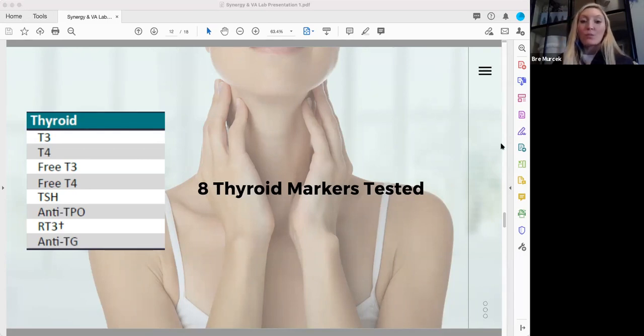So, we feel that it is important to look at all of these major thyroid markers, because you never know. Everything else could look within the normal range to a degree, maybe not optimal, but normal. But you could have an anti-thyroglobulin antibody through the roof. Well, if your previous doctor never checked for that, who knows how many years you go undiagnosed and untreated. And that affects so many other processes in your body, like you mentioned before.